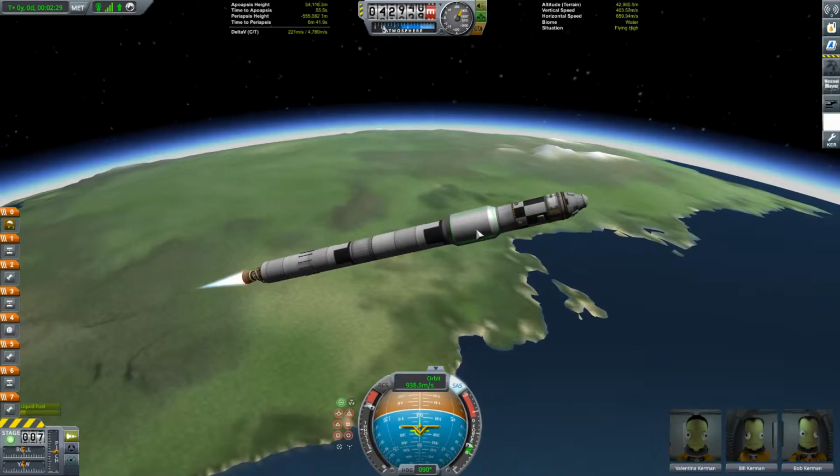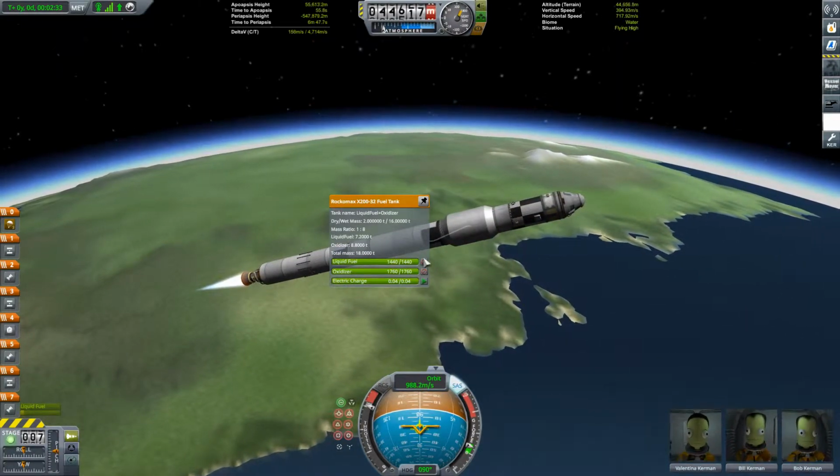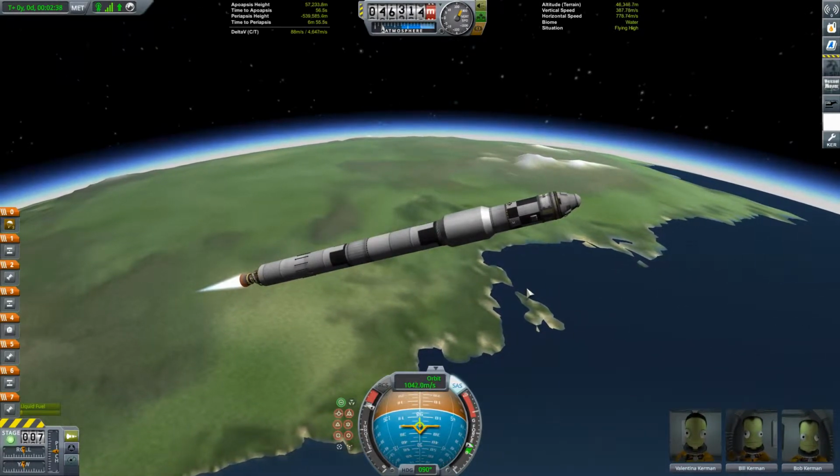Delta V a bit low now. Let's just check. Hang on. Yeah, I shut off the... I want to keep that as just solid mass, so I've disabled the use of that fuel here.